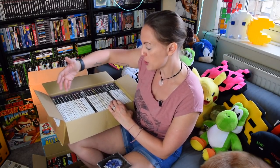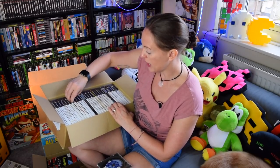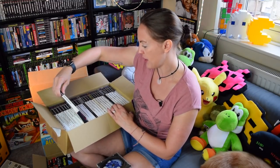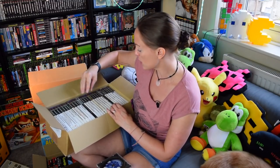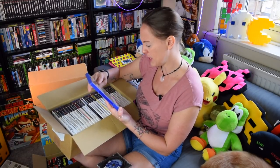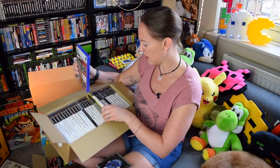We got things like, I'll show you additional stuff. Lotus Challenge, nothing major, nothing to shout about with this side of things, but everything's in really good condition. Zombie Zone, I don't think I own Zombie Zone. I don't think I own Zombie Hunters. Does anybody recognize that case?